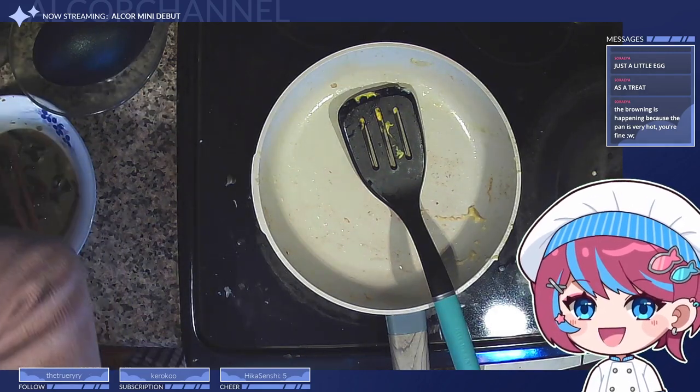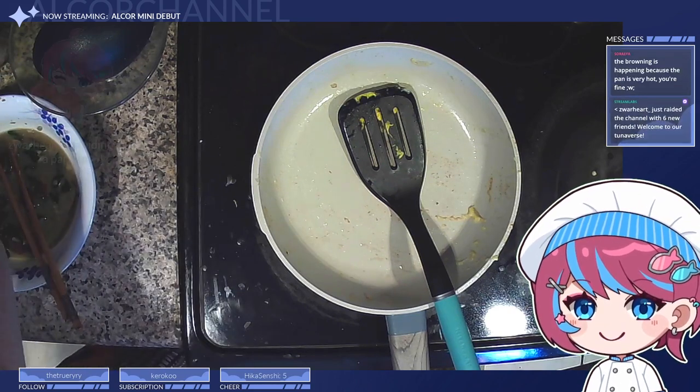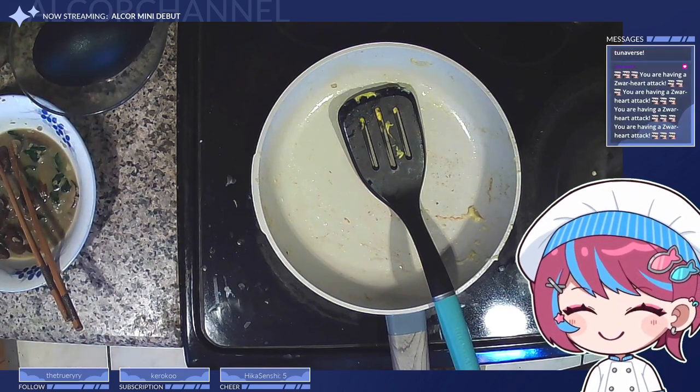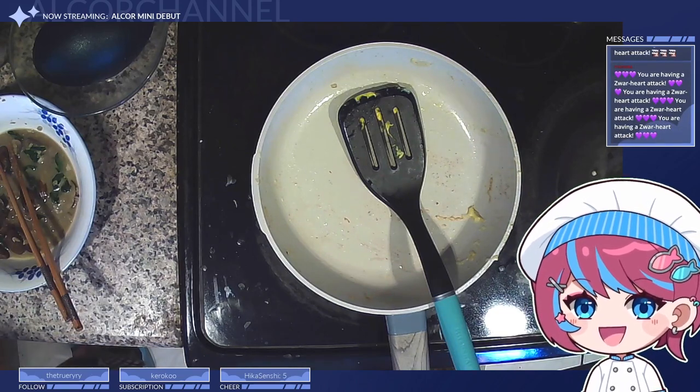For those of you who have been watching, I'm sorry. You can tell every single omelet is different. They're all unique. Okay, I put it onto my plate to eat for later.